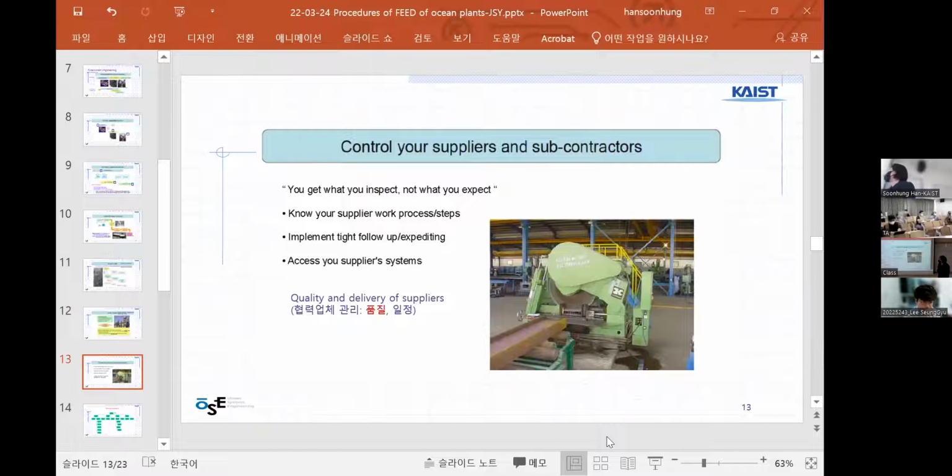The other important part is to control your suppliers during your full project. As you know, for an ocean plant, there are a lot of parts involved. If there is a change of suppliers, that means there can be a change in the way of manufacturing the parts. And if there is a change of materials, for example steel, there is some recalculation of the structure that we need to redo, because it can be a little bit different.